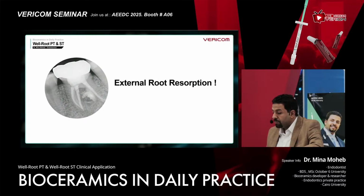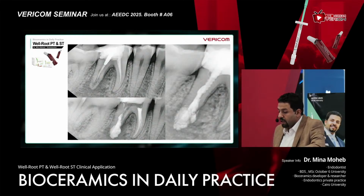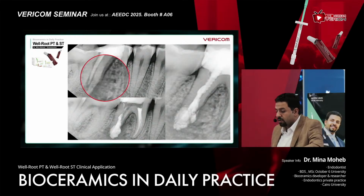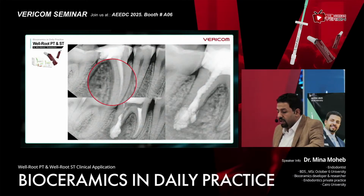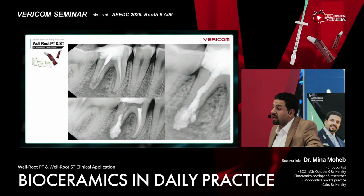External root resorption. These teeth were condemned to extraction, but we found another solution. This is a case with massive external root resorption related to the distal root of a lower first molar. This is immediate post-repair, and this is the 6 months recall, which shows significant reduction in radiolucency size.